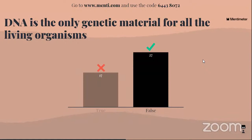Yes, DNA is not the only genetic material. The best example that I can give you is the coronavirus. You know that coronaviruses, or viruses, have RNA as their genetic material.